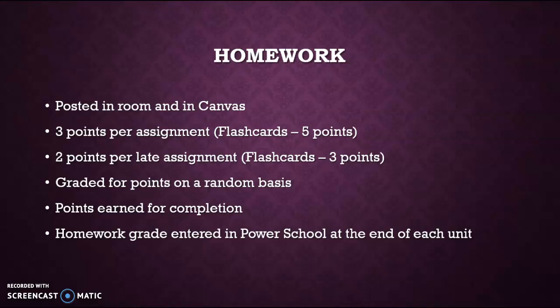I do have homework. They will have homework assignments this year. It might look a little different than in years past, obviously. I will post assignments in my room, as well as in the Canvas calendar. Every homework assignment is worth 3 points. They will also learn how to make flashcards. Those take more time, so they're worth more points. They're 5 points. I do accept homework late for a slightly lower number of points, but I would much rather have it late than never.